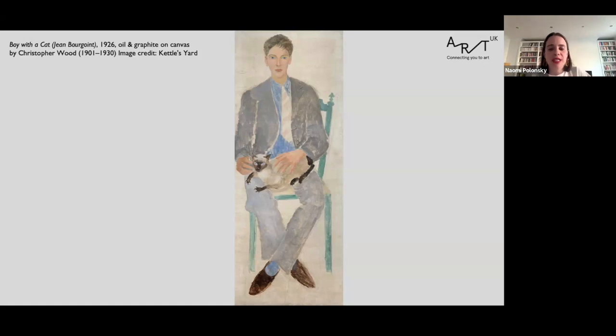Christopher Wood, nicknamed Kit, was born near Liverpool in 1901. Although he had no formal artistic training, like various other Kettle's Yard artists, he went to Paris in 1921 with the ambition of becoming, quote, the greatest painter that ever lived. He soon established himself as a prominent and popular figure among the artistic and social circles of the 1920s Paris avant-garde, and he mingled with aristocrats and won the admiration of Picasso and Jean Cocteau.